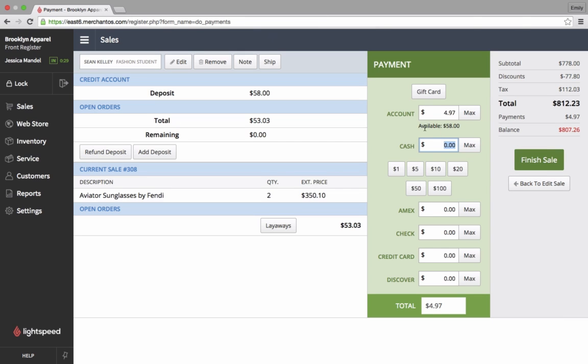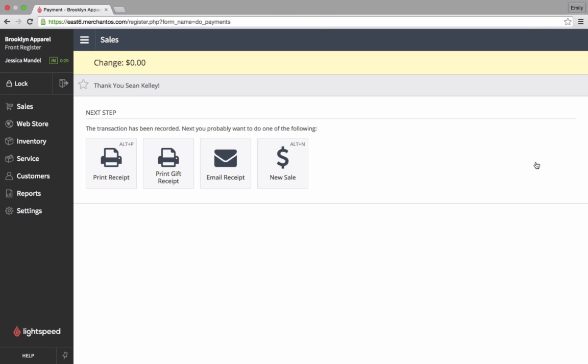You'll notice that he has $58 available in his customer credit account, which includes his original $8 deposit, which was already on the account, and the $50 that we added. Let's go ahead and use that full available amount, $58, and the rest he'll pay in cash. It's extremely easy to split the payments. Once you're done, simply finish the sale and print off the receipt for the customer.